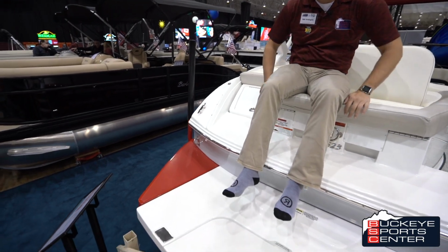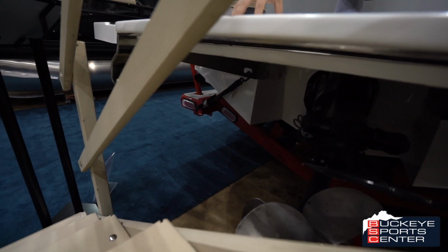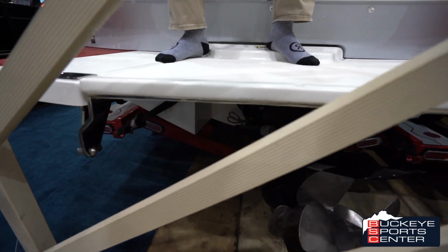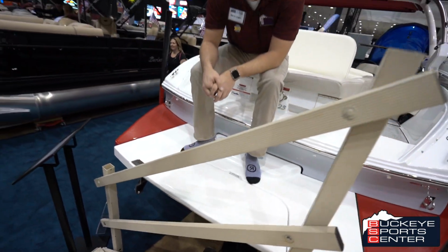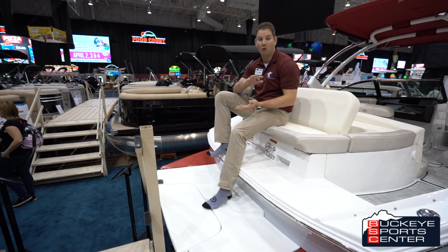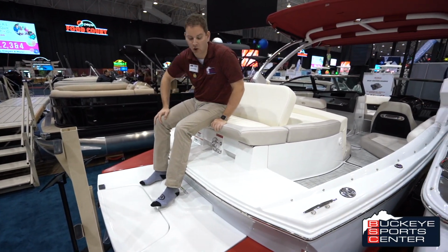And then on all the Cobalts, it's a standard feature. Unfortunately, I can't demonstrate it by the dock here, but this fold down swim step slash boarding ladder to get into the boat, where you can actually enter the boat or sit down and chill at water level, which is very unique for an inboard outboard and a patented feature that Cobalt has.